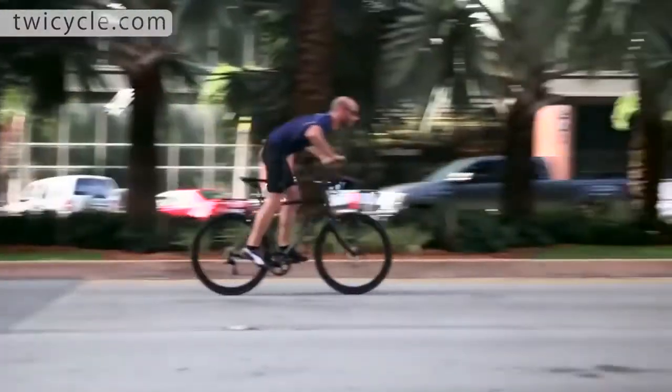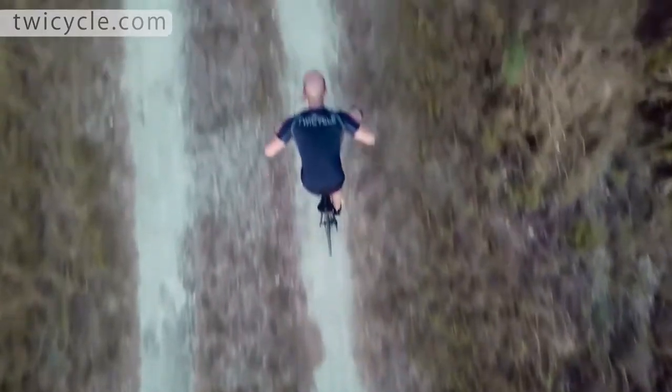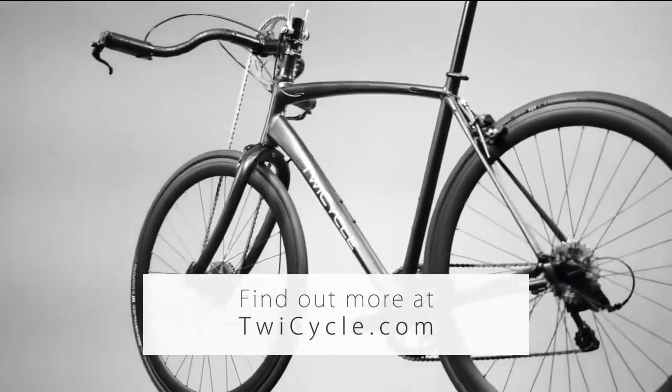When powering the front wheel, the rider can lean onto a chest pad for support. This also protects the rider from the front chain. Check out Twicycle.com for all the latest information.